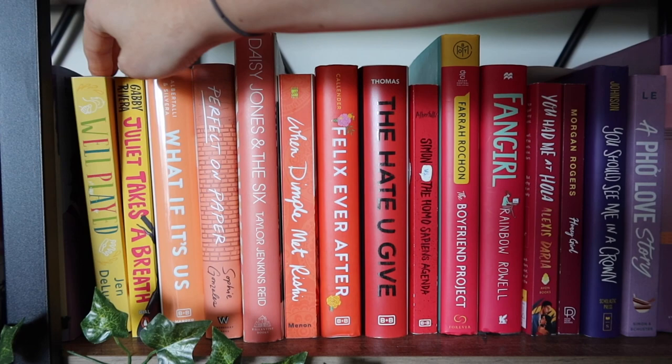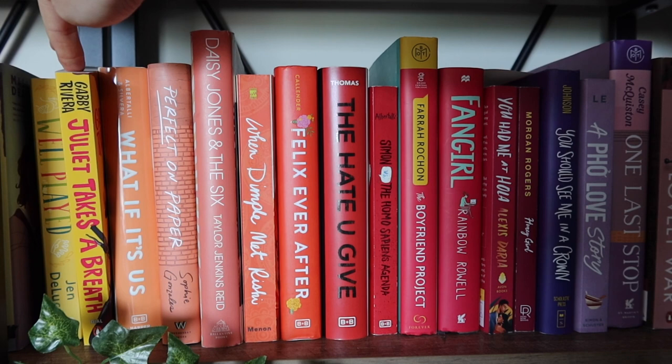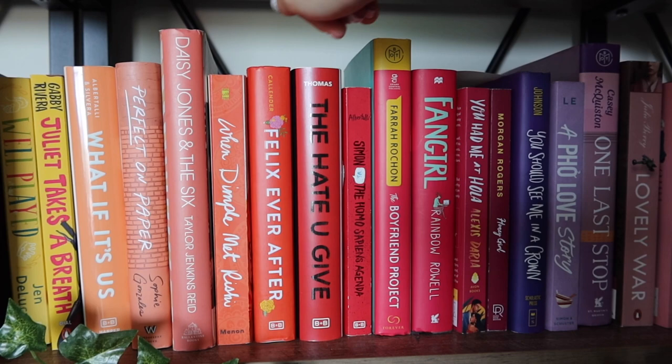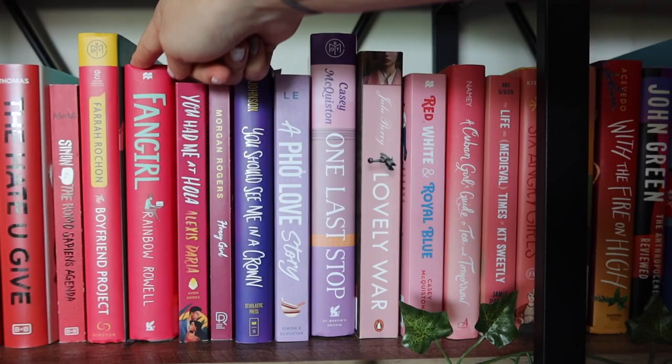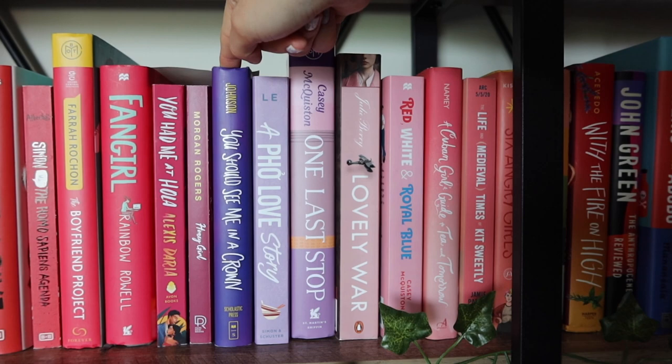I had to soft DNF Well Played, I'm going to pick it up again, but the entire plot is spoiled on the back, so I am waiting until I forget that. I also have the paperback edition of Juliet Takes a Breath. Absolutely loved Perfect on Paper, phenomenal book, I love it so much. Daisy Jones and the Six, absolutely loved it. Loved When Dimple Met Rishi, haven't read Felix Ever After yet. The Hate U Give is, of course, phenomenal, and if you haven't read it yet, you definitely should. I loved Fangirl when I read it a couple years ago. Have not read You Had Me at Hola yet. Absolutely loved Honey Girl. Loved You Should See Me in a Crown.